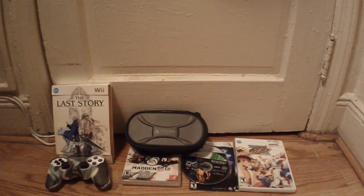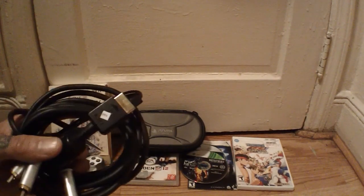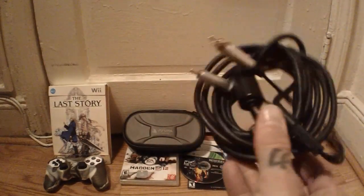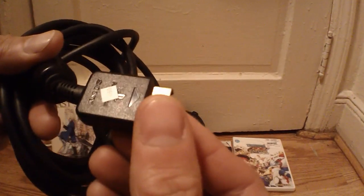And lastly, actually next to last, I found this, and it never hurts to have an extra set of these. Sorry for the little camera move there. An AV cable for the PlayStation 1 or 2, which is really cool. And these are the nice quality gold ones right there, if you can see that. And it says PlayStation right there.